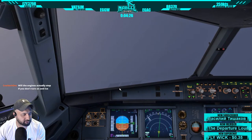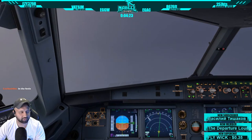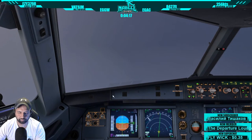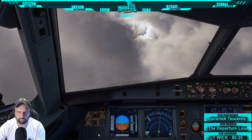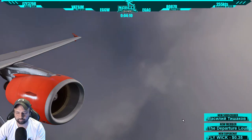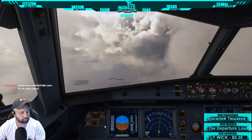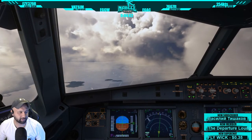Will the engines actually stop if you don't turn on anti-ice? They might do. I haven't had that issue where I actually had to turn them off or anything, but yeah. I don't think they do, to be honest. You are right. Look at that. Just for realism, yeah, they show the icing on your wings and engines and stuff, but that's about it.